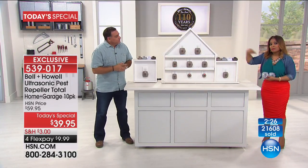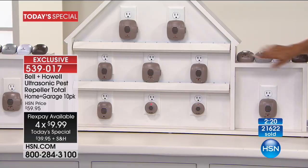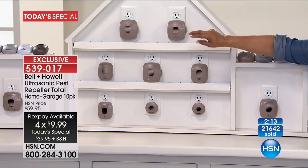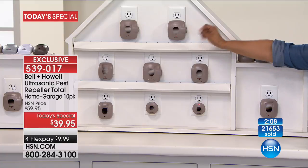I'm going to give you some ideas and where I use them. Be sure to pick up extras because you'll want to put them in your garage and other places that a lot of people don't think about. And don't block them. They're not going to work if you put something in front of them. So don't put your toaster in front of them. Nope. Don't put your microwave or a couch or a sofa or a table. If you cover this, it's not going to work. It has to be open.